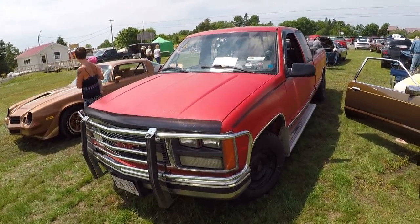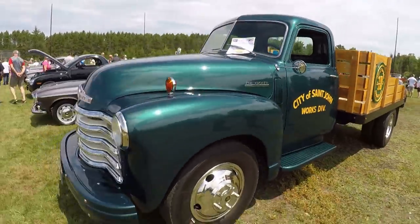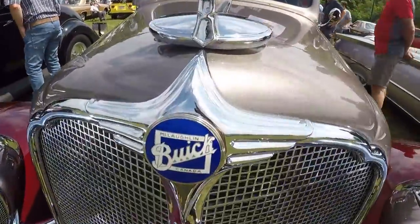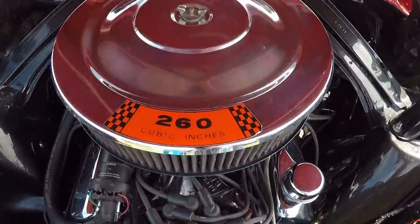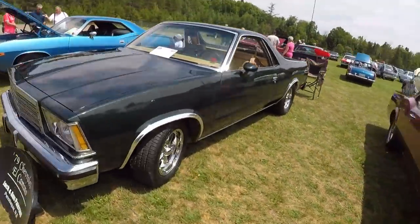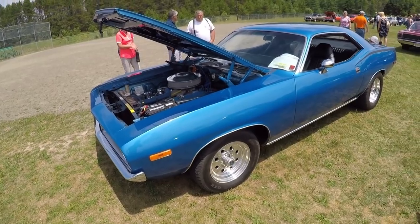Here's another one you ask yourself, why? We'll be right back. Here is our 340 Cuda 1972 that we saw in Fredericton on Father's Day. Love this car.